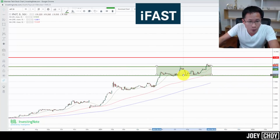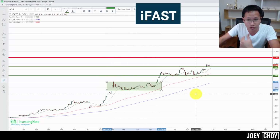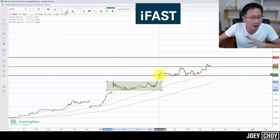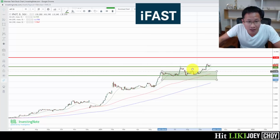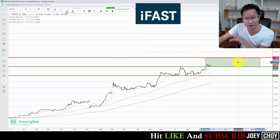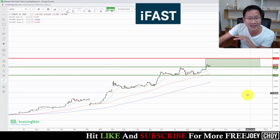And even before this consolidation, we were consolidating as well. You can see right over here, this was from the beginning of the year to maybe somewhere in May, about 4 to 5 months, where we were consolidating from about $5.60 to about $7, again about a $1 to $1.50 range. This is what we are seeing so far. As it consolidates, it pushes higher, it consolidates, it pushes higher, and now we are in this consolidation phase, which I would say is probably about $9.50 to maybe about $10 to $11.